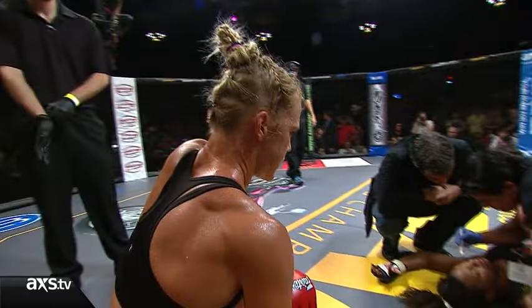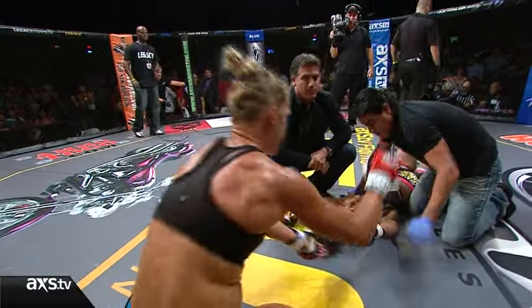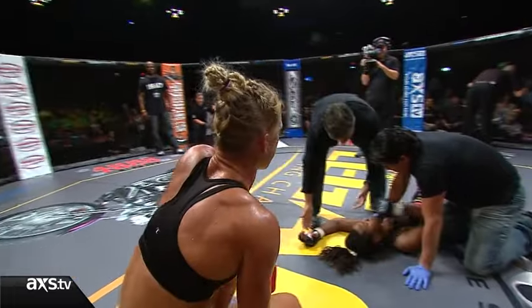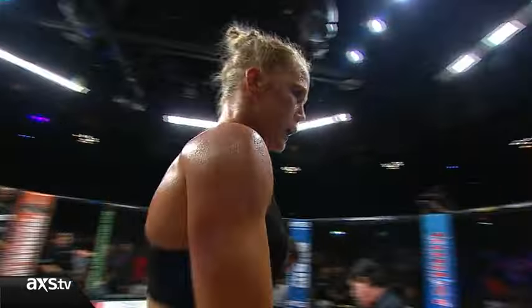That time she set it up though. She was scooting to her right, threw that lead hand out there and then launched the rear kick. She set it up nicely and clipped Allanna Jones perfectly. Unbelievable toughness shown by Jones as she looks over and shakes the hand of Holly Holm.